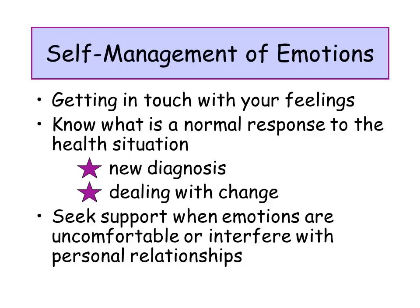Self-management of your emotions means getting in touch with your feelings, knowing what is a normal response to the health circumstances you are facing, whether it's a new diagnosis or dealing with change. It's important to seek support when emotions are uncomfortable or interfere with your personal relationships.